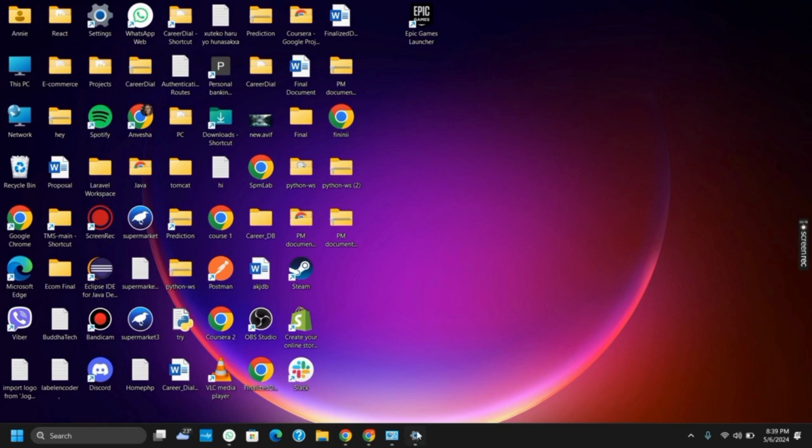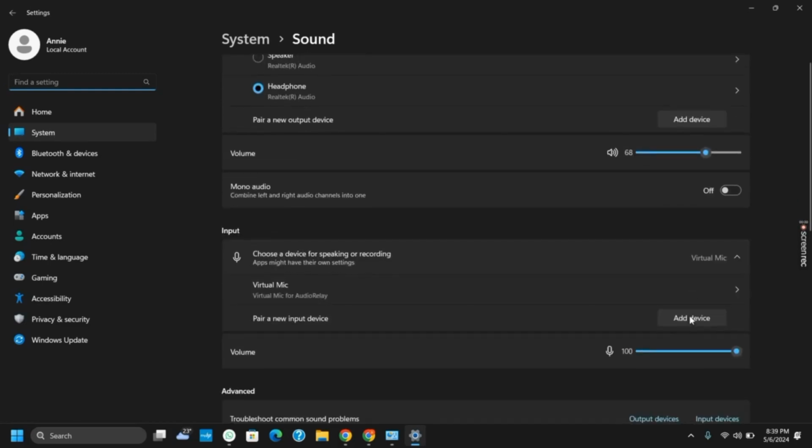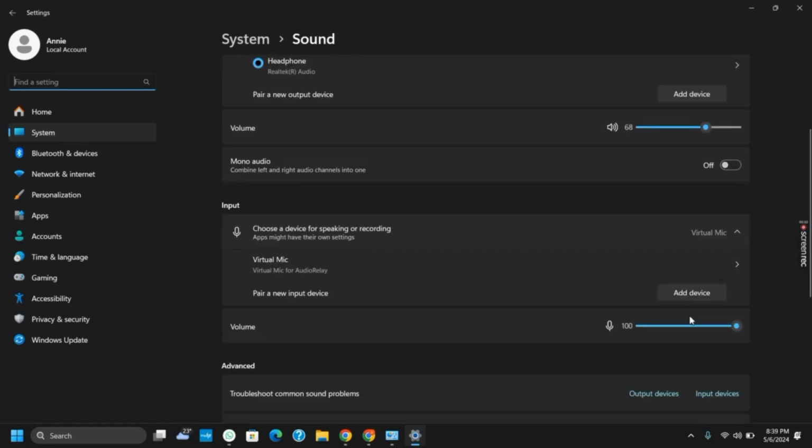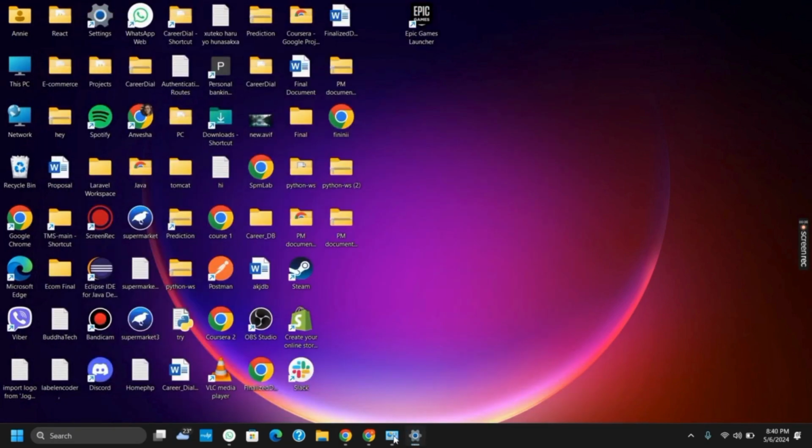For that, open the Settings on your Windows 11 and then go to System and then Sound. The first thing you have to check is the mono audio. Make sure that it is turned off, and the next one is to check the volume. Additionally, you can also troubleshoot for sound problems.